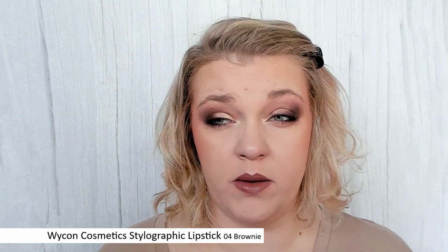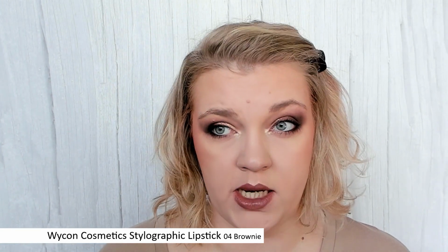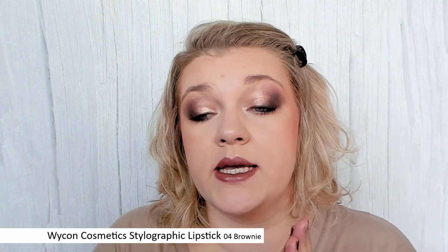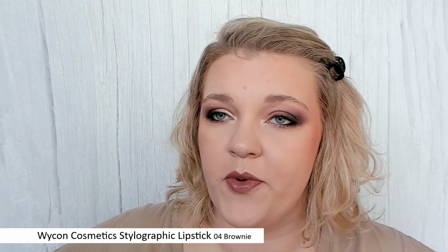It is a very creamy lipstick, but it's so nice. It is really hydrating, it's not too matte, but it doesn't give you a super shiny appearance, which I also really like. And this shade is beautiful. It's something between a brown and a dusty pink, and so good. So good. So I think I'll just keep on this one.